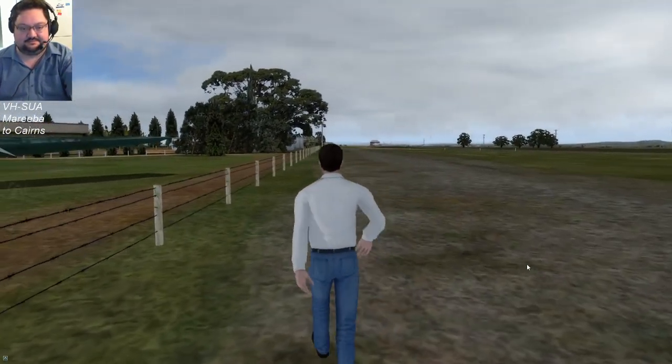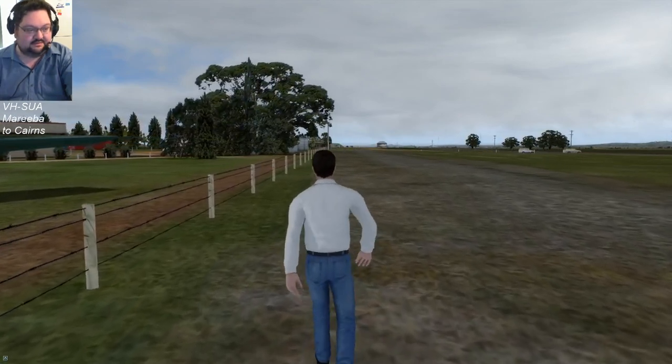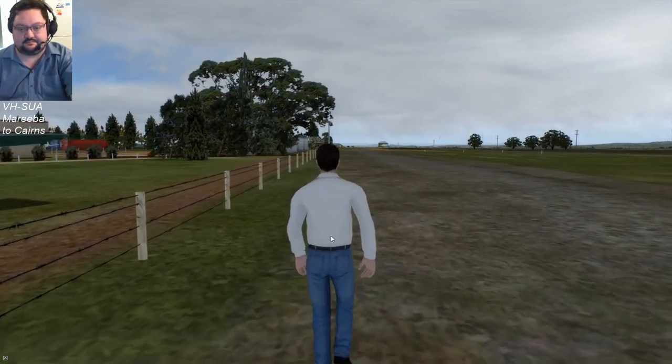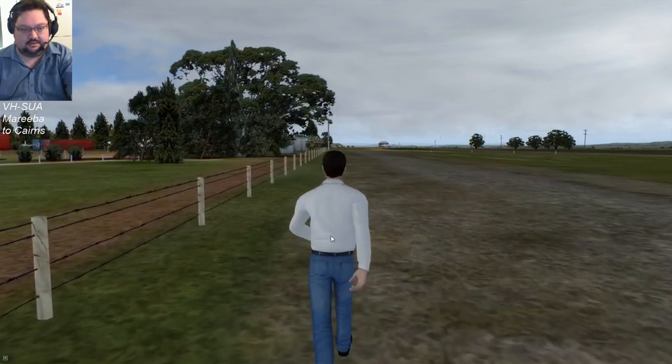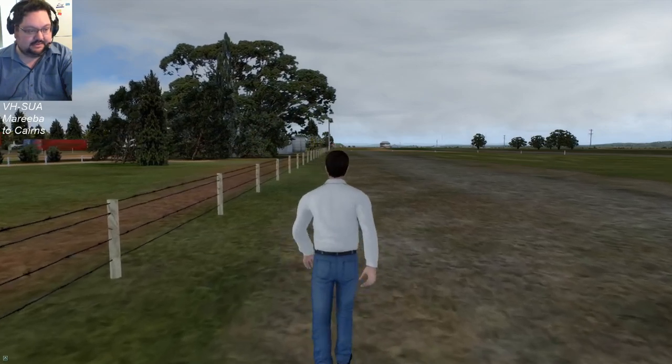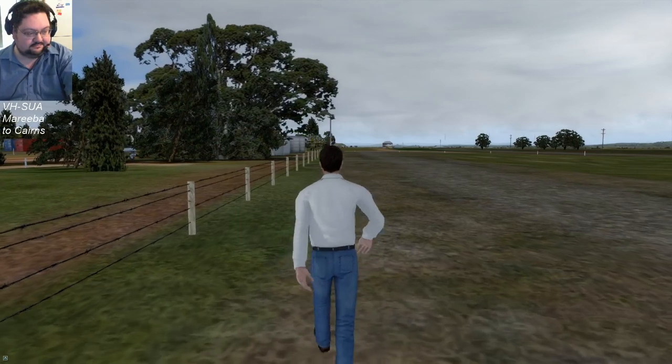That's right. Little bit of barbed wire on the fence here. Well, we walk around to the chopper, which we'll get to by getting to the chopper.